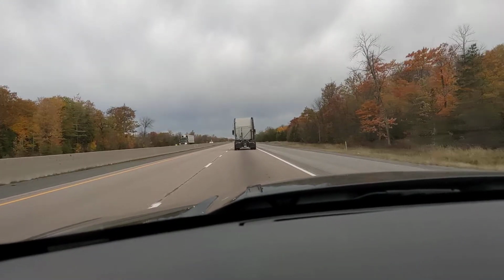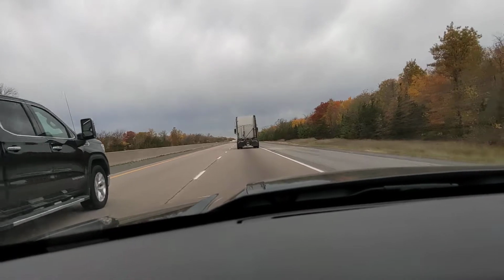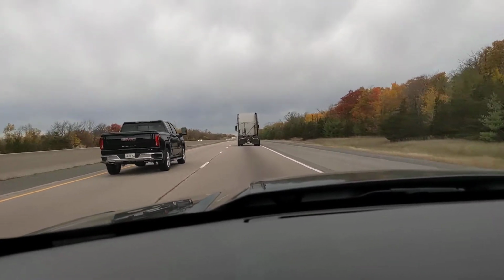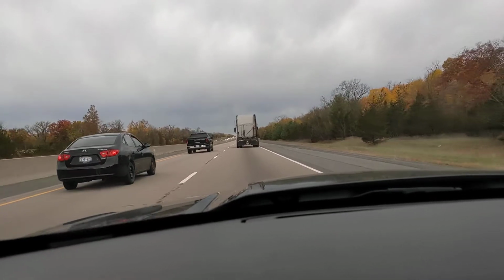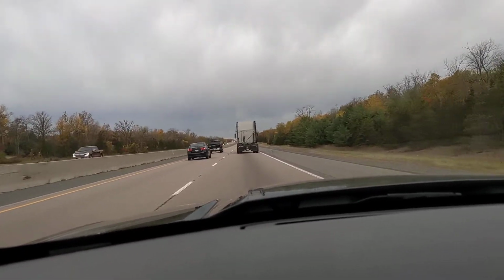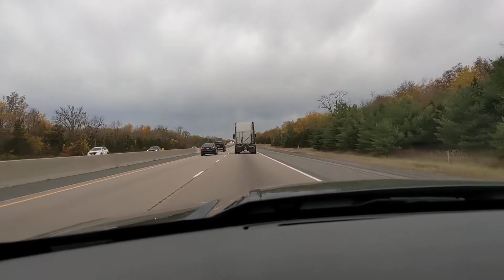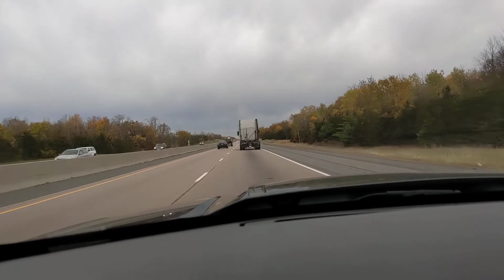I don't. So anyways, I'm looking forward to trading this in and the Xterra. Man, the 2015 Xterra Pro 4X, if you guys need a little bit of an enclosed SUV real truck back in the day, oh man, I couldn't recommend it more. It's a beautiful little rig.